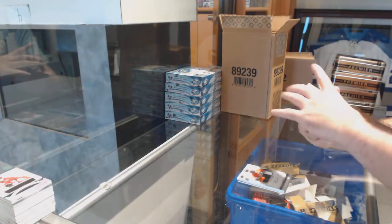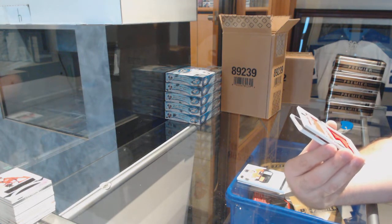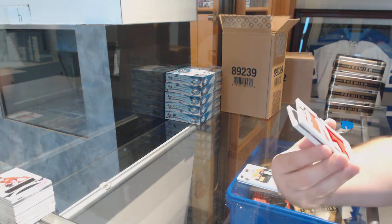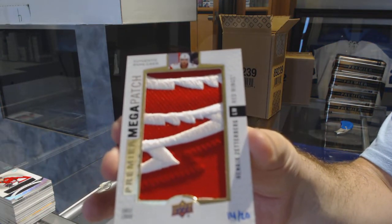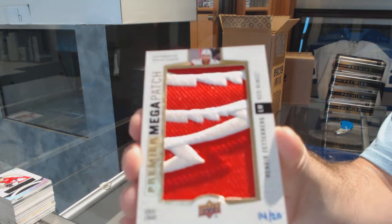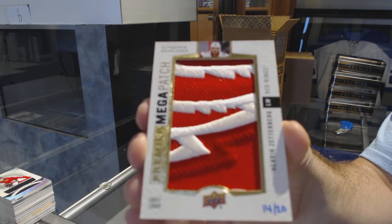Wow. Another mega patch, chest logos for the Red Wings, number 220, and I double checked that one. Henrik Zetterberg. Number 220, Henrik Zetterberg.